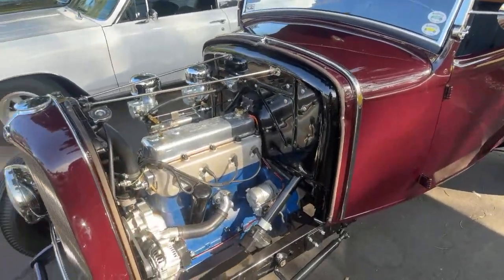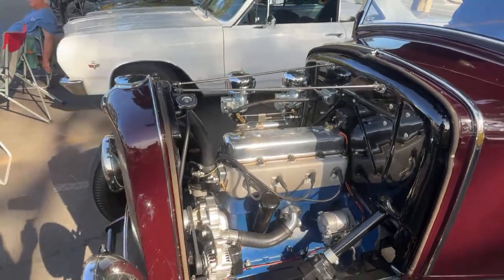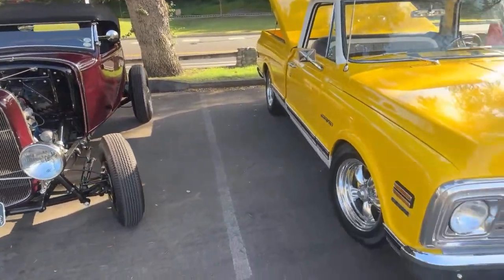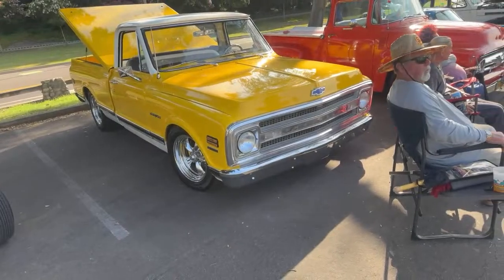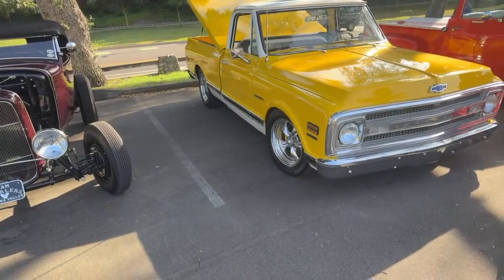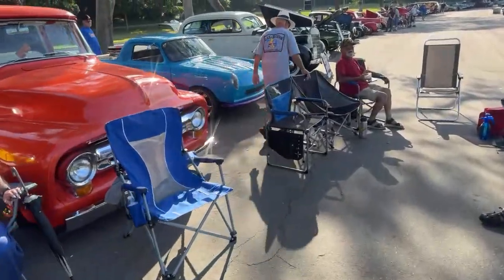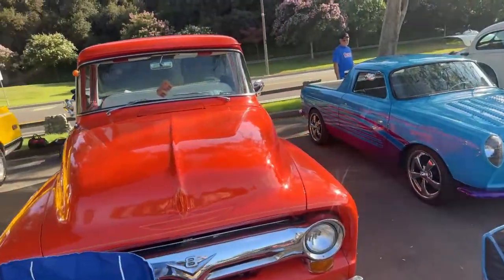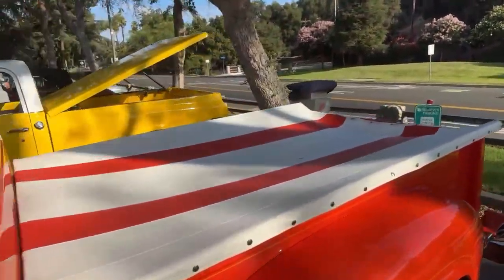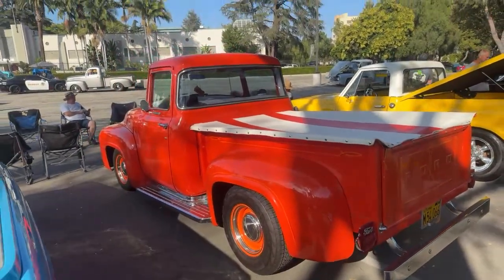This is a '30 or '31 Model A. That's really sweet. Really sweet looking. '57 Malibu. So C10, '56 F100. That big back window.